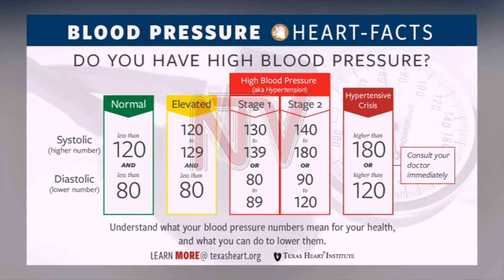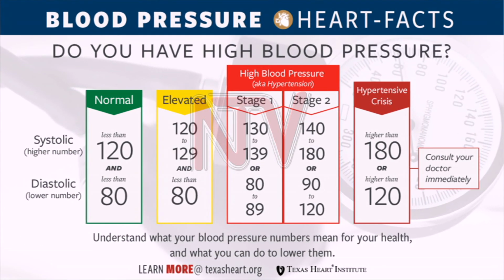Sustained or consistent high blood pressure leads to hypertension. What we call prehypertension, where someone's risk of developing real hypertension has increased, is when you have a systolic range of 120 to 139 and a diastolic range of 80 to 89. When the systolic range is from 140 to 159, and the diastolic range is from 90 to 99, that is what we call stage 1 hypertension.